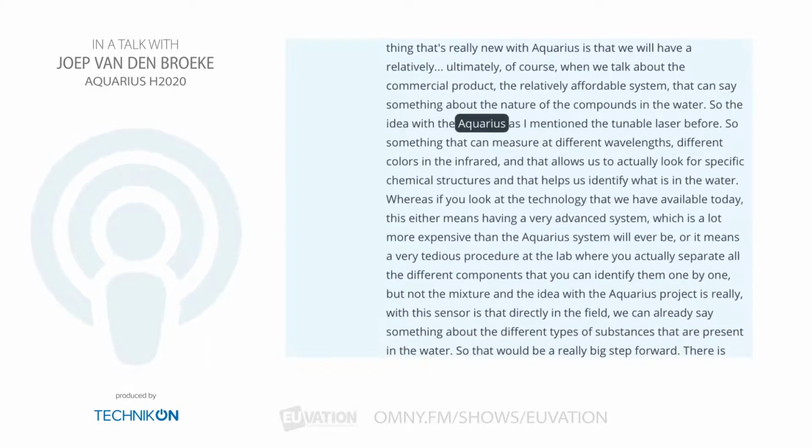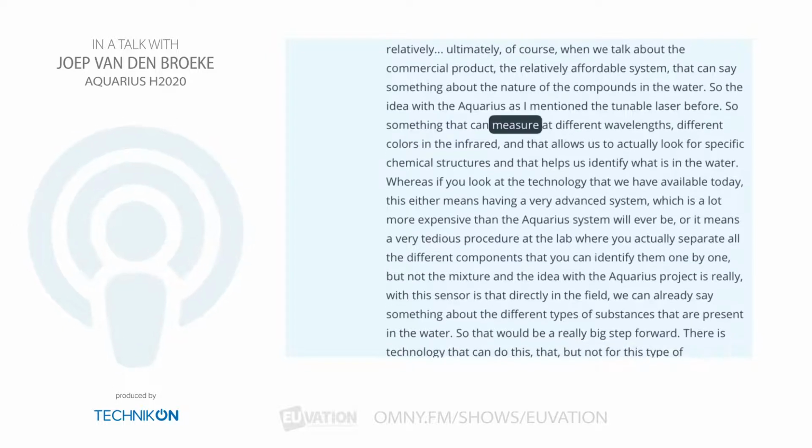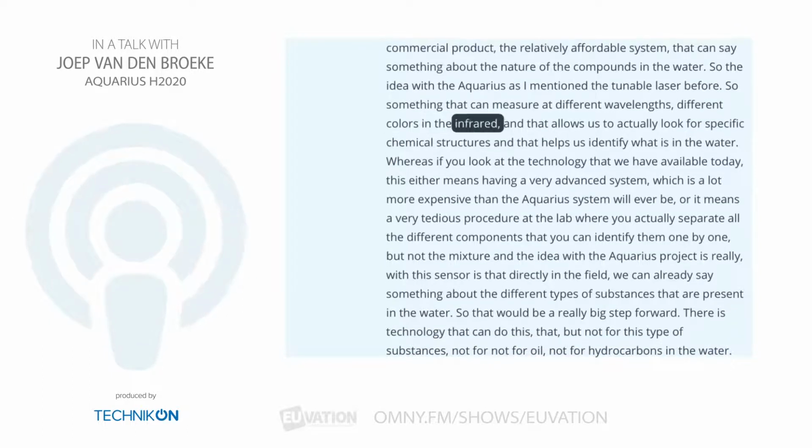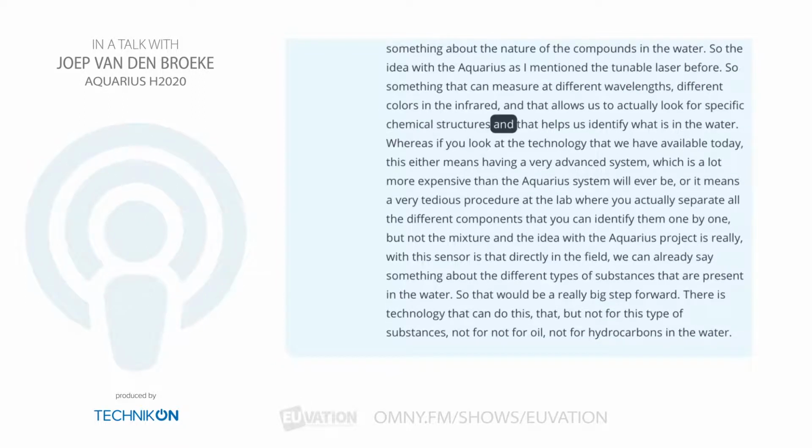So the idea with the Aquarius is, I mentioned the tunable laser before, so something that can measure at different wavelengths, different colors in the infrared, and that allows us to actually look for specific chemical structures, and that helps us identify what is in the water.